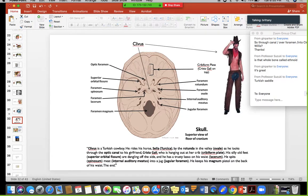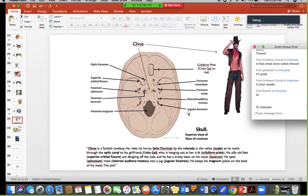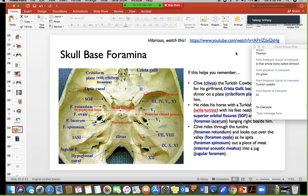And so his silly feet, the superior orbital fissure, are dangling by his side, and he has his trusty lasso, foramen lacerum, on his waist. And then he's going to spit, foramen spinosum, some meat, internal auditory meatus, into a jugular foramen back here. And then he keeps his magnum pistol on the back of his waist. So yeah, that doesn't really help you remember where they are that much, but it's kind of fun. So I wanted to make sure I shared it in case it was helpful.